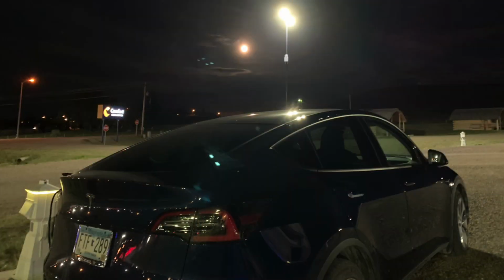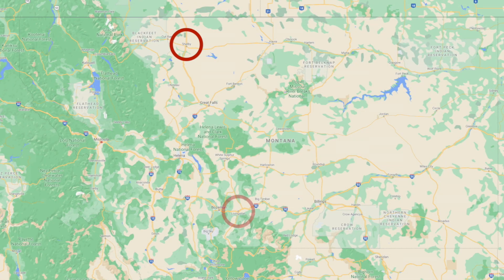That's it for Shelby. We're going to wrap up here and start heading south. We're staying in Livingston tonight, just about 20 miles east of Bozeman. The hotels were a lot cheaper there. So we're going to get down there and do some sightseeing along the way, if the weather holds out. We'll find out. Then tomorrow we're going to hit Yellowstone. So tomorrow's going to be a big day. Hopefully today's relatively easy travel.